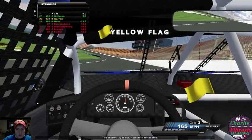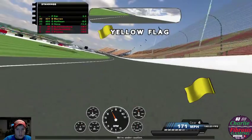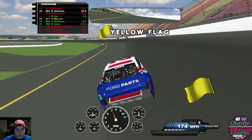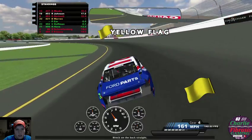Keep digging. Caution's gonna be out. All the way to the line. Come on. All the way to the line. Caution's out. Caution's out. 1 minute. 7, 3, 7, 7. You got a wreck down the back stretch.